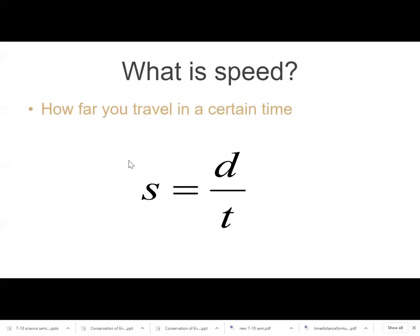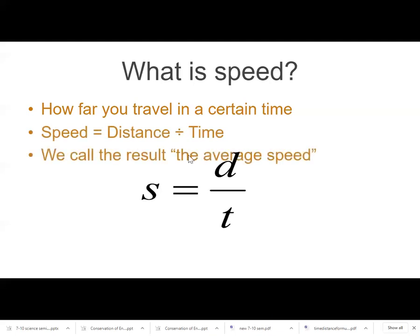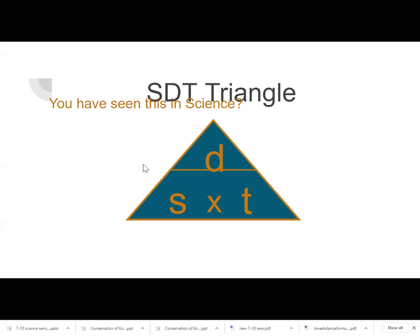So it's how far you can travel in a certain time. So if you're traveling at 100 kilometers an hour, then you can travel 100 kilometers in an hour. So this is the average speed. And we have this SDT triangle, and we can determine one of these numbers if we know the other two.